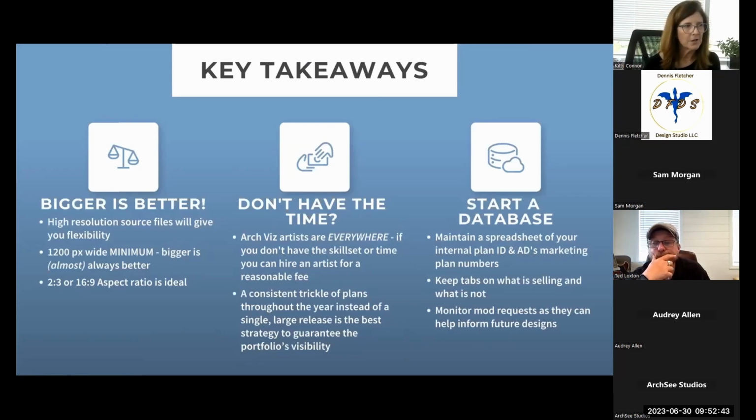Bigger the better, for sure. 1200 pixel wide is the minimum, but if you give us assets in a larger format, then we can crop to what we consider is the ideal format for the website. If you are not conversant in making your own renderings, there are tons and tons of hungry renderers out there for sure. And if you need help with that, we can give you a couple of names as well.